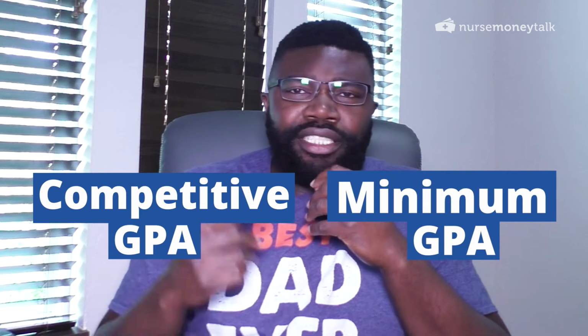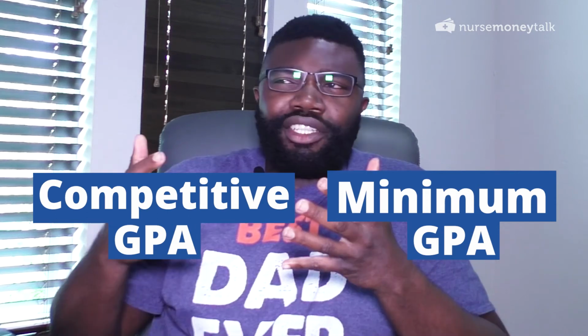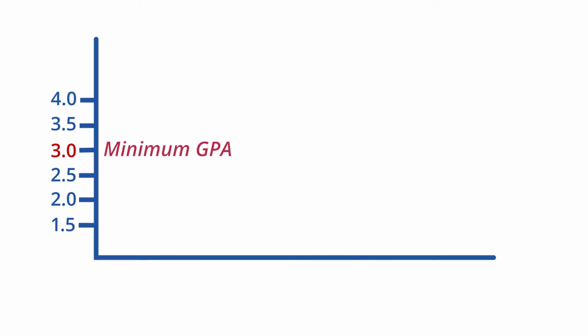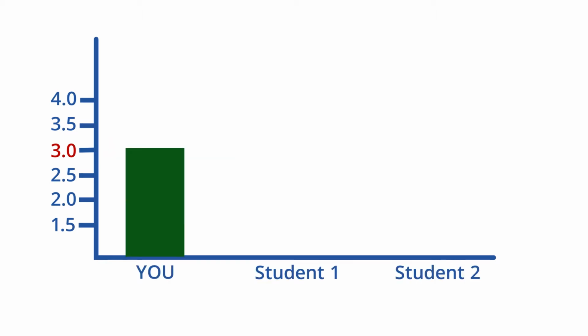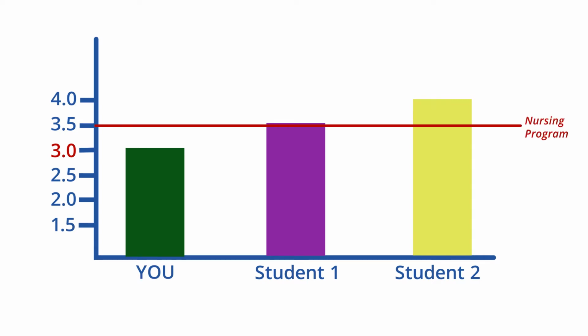And so you might be wondering, what's the difference between the two? Well, like I already said, you won't even be considered if you don't have the minimum. But with the competitive GPA, you're pretty much competing against other students, right? So let's say the minimum GPA is a 3.0, but the vast majority of people applying to that program have a GPA of about 3.5. Then you can see that your GPA to have a shot at getting into the program probably needs to be somewhere around that 3.5, all else being equal. Of course, we know there's a lot of variability, interviews and whatnot, that come into play. But just for simplicity, I think you see where I'm getting at.